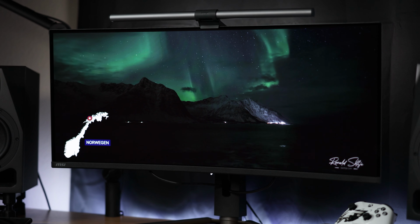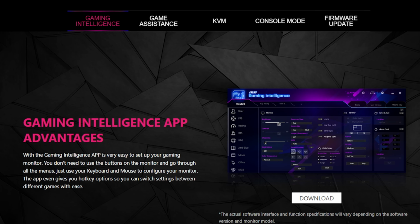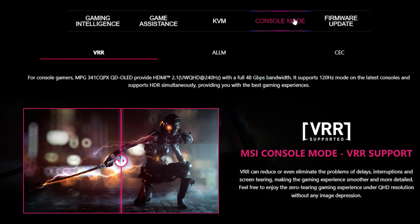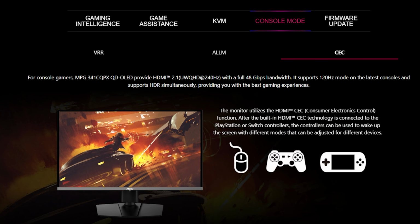For gamers, it's got adaptive sync technology, so no need to worry about whether you have an AMD or NVIDIA card, as well as the Gaming Intelligence app to configure your monitor, Game Assistance if you need a crosshair or scope, KVM to control multiple devices with a single keyboard and mouse, console mode, which again supports 120Hz, VRR, and ALLM, and built-in CEC so when you wake up your PS5 or gaming console, the monitor will also power up.